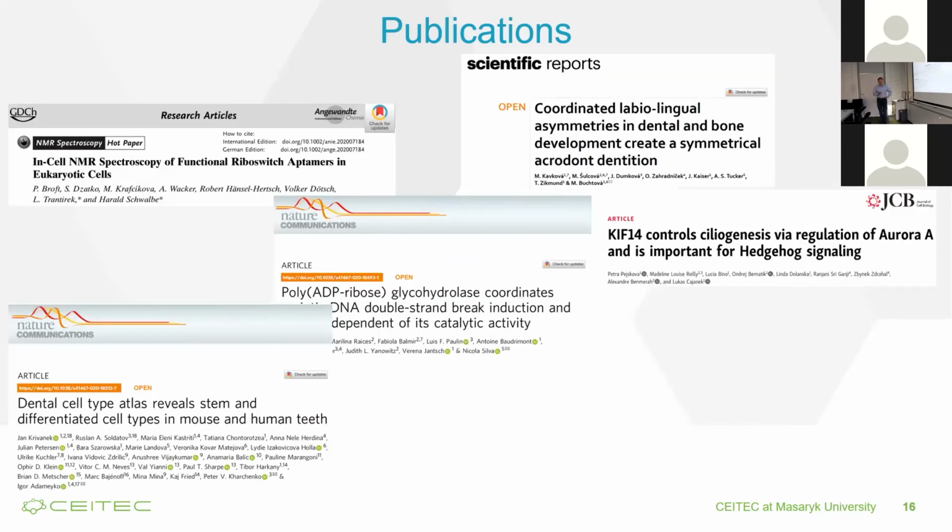Here is a selection of articles. We have users that are publishing in very good journals. This one is Angewandte Chemie from Lukáš Trantírek. We have Scientific Reports from Marcela Buchtová, and a paper from Lukáš Čánek's laboratory in Journal of Cell Biology. We also have Nature Communications, this one from Nicola Silva from the Faculty of Medicine, and here is one from Jan Křivánek, also from the Faculty of Medicine.